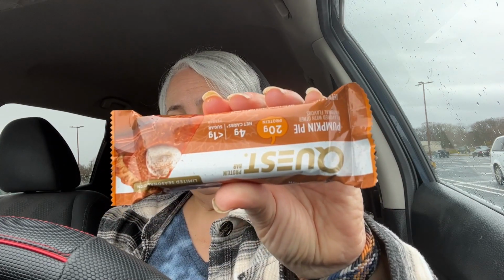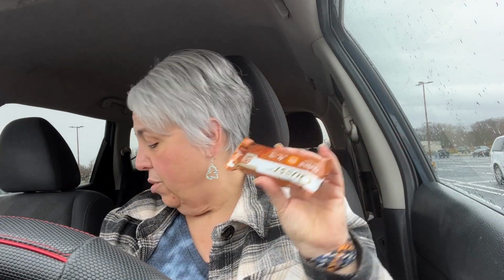180 calories, 8 grams of total fat, 6 grams of sat fat, 23 grams of carbs, 11 grams of fiber, 20 grams of protein, less than 1 gram of sugar, and no added sugar. So I'm curious how this one's going to taste. I'm super excited to try that one. Maybe we'll put it in a waffle. It's still soft. I can still bend it, so I know it's not too stale yet. They get weird when they get stale. But that's my little small haul from GNC.